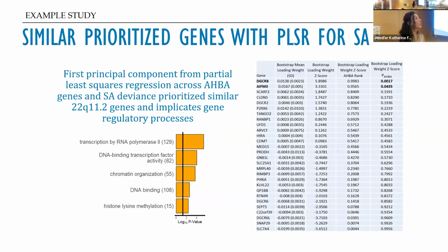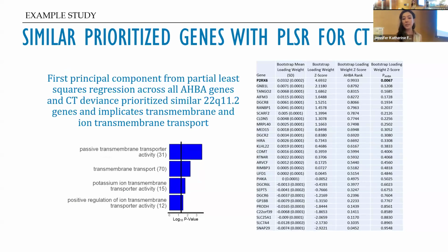When we ran the partial least squares regression on all of the Allen Human Brain Atlas data, so not just our 22q genes of interest, for surface area, we saw that the genes that loaded most highly, so we looked at the top 5% of genes that loaded most highly on the partial least squares regression first principal component, were involved really broadly in regulating the expression of genes. And DGCR8 from that analysis still came out among the 22q genes as one of the top genes.